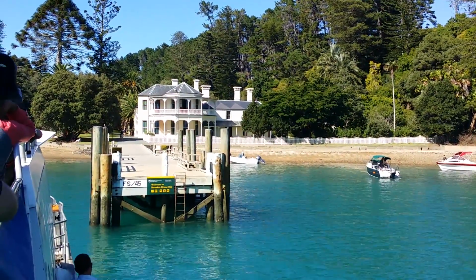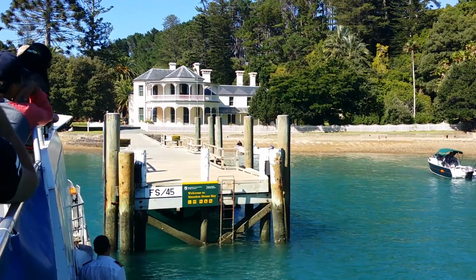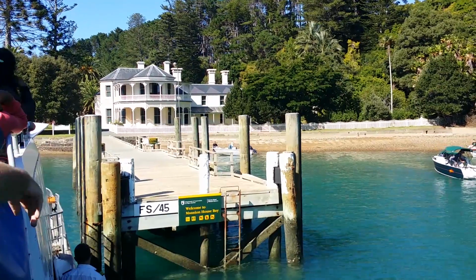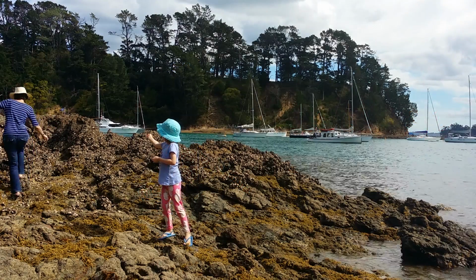During our stopover at Mansion House Bay, I couldn't resist getting the fishing lines out, and we walked around one of the ends of the bay where we could fish into some deeper water. Let's go fishing!